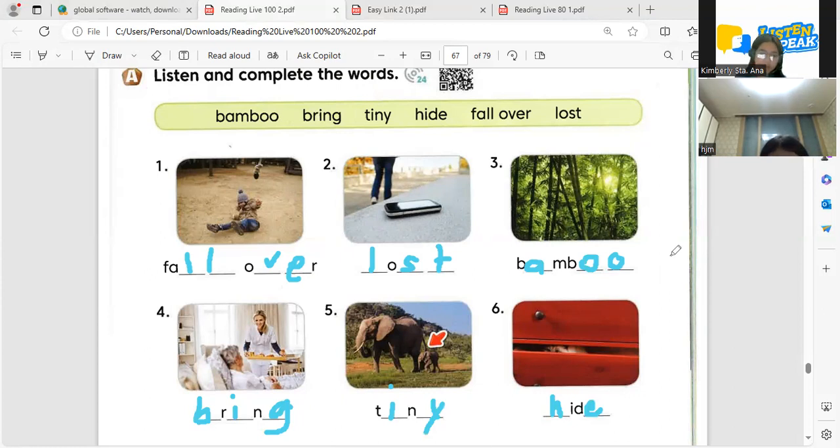That's nice. How about number four? Look at number four. The nurse brings some food. Can you say that? The nurse brings food. Yes, bring means to give someone something. Bring. Now, let's have number five. What is number five?